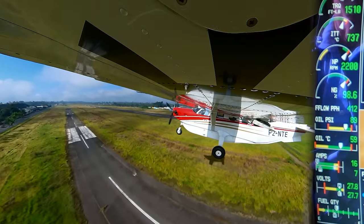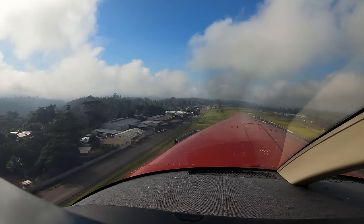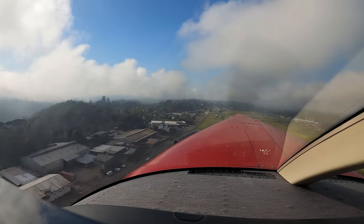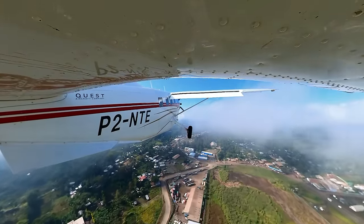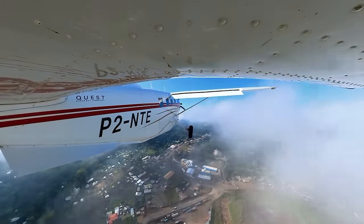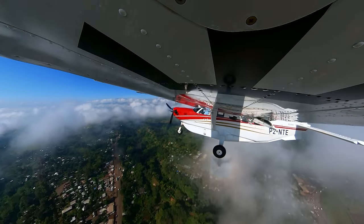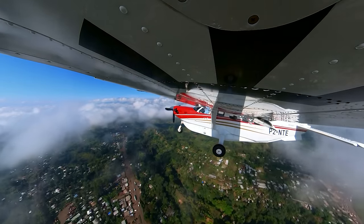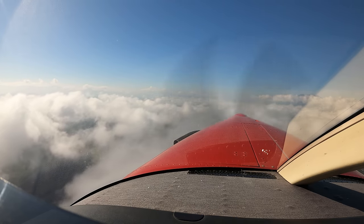It always looks worse on the ground than it does when you get up into the air. Immediately you're like, oh yeah, I can swiggle around these clouds and maneuver myself around them. Alright, look at that. Stayed VFR the whole way. And like I was thinking, perfectly blue skies above. It's gonna be a hot one today, that's for sure.